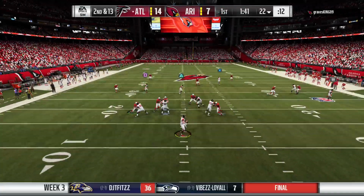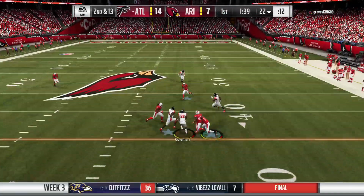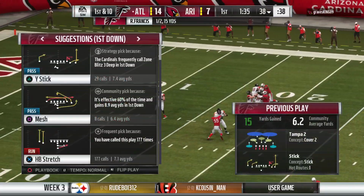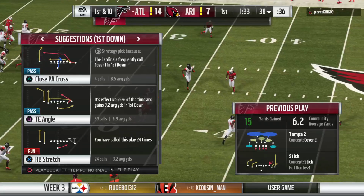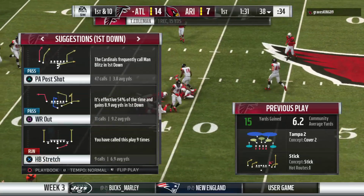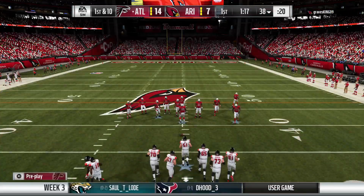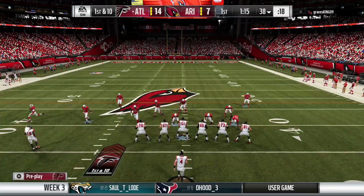To throw on second down, Francis. And he hits his running back, Tevin Coleman. And they're able to get this one across the 35. A solid gain of 15 yards, and the sticks move. So here's a 1st and 10 at the 38.